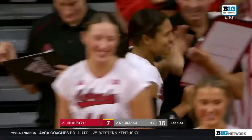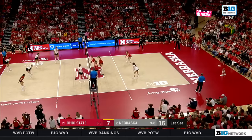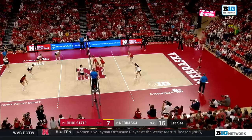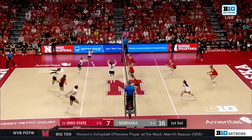Great to see her go in there as a serving sub and be locked in defensively. She's such a fantastic team player. Came in as the top-ranked setter a couple of years ago, has battled knee injuries throughout her career at Nebraska, and really finding a way to contribute here as Nebraska enters the Big Ten Conference season.